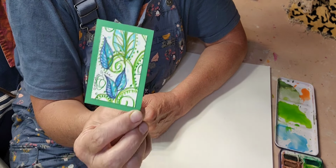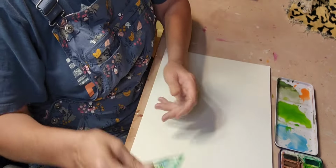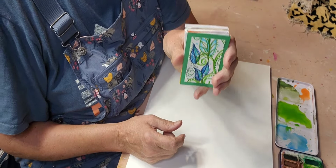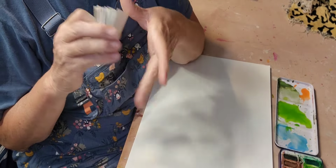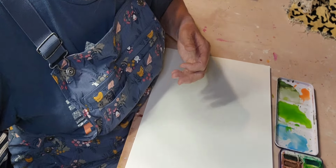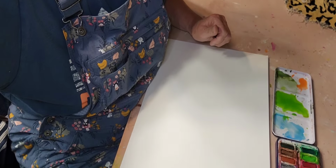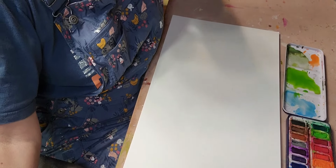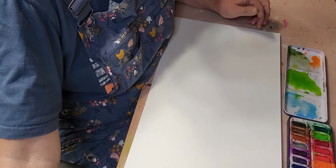Robinson, maybe? I don't know. But anyway, they're so much fun. I think this is my third set, so I've only done about four of them. They are so much fun to do, so I thought I would share how I do mine.